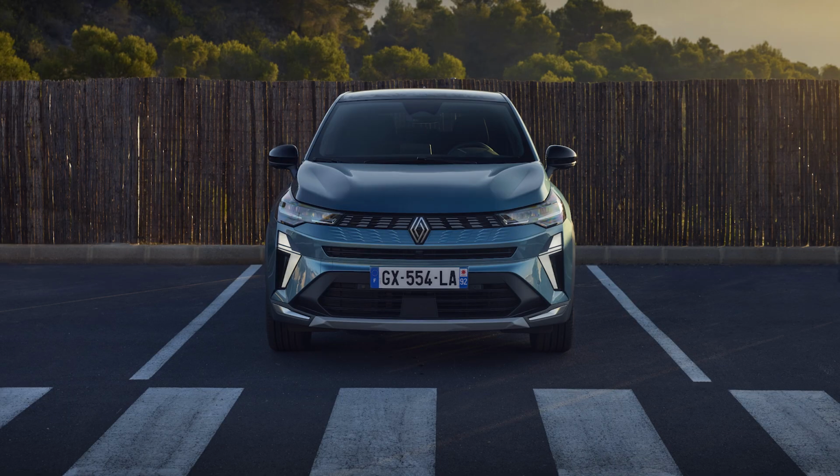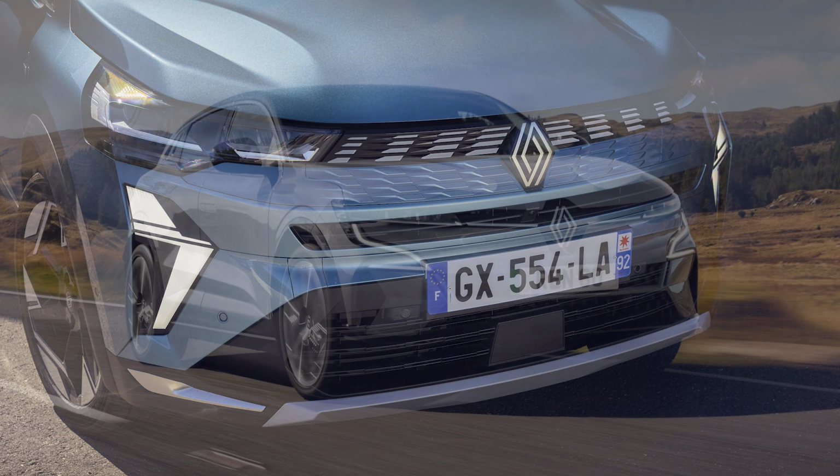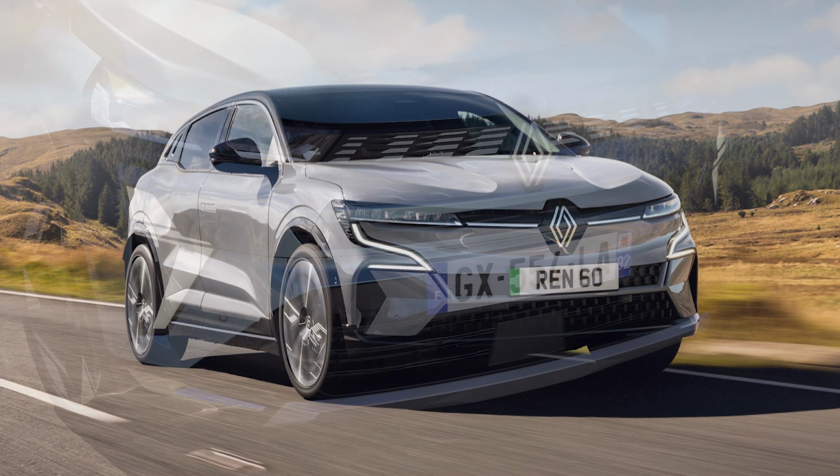So the Renault Symbioz started out life as a Renault Captur facelift. This is very obvious by it sharing the exact same front end. This means we get the slim LED headlights which are connected to a mesh patterned front bar, which also houses the new Renault logo. Personally, I do like this design over some other recent Renault designs.